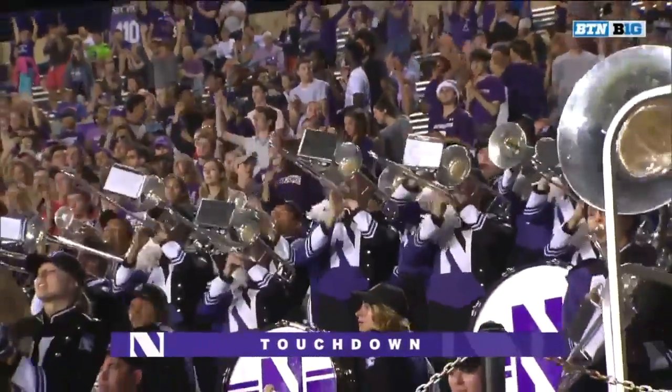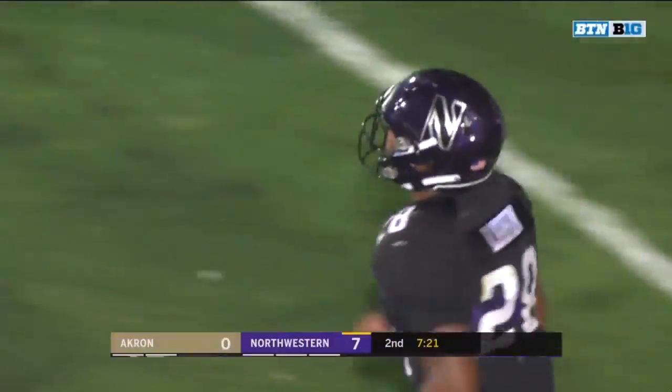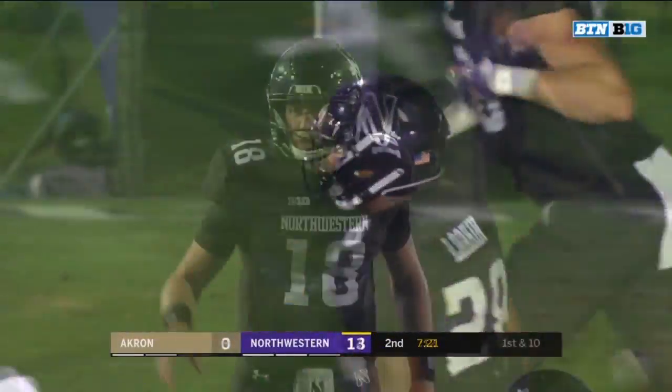Another thing we talked about with the coaches yesterday, how do we get the ball in Jeremy Larkin's hands more? And the Wildcat formation near the goal line is a great way to do that.